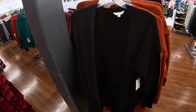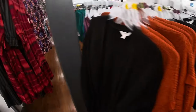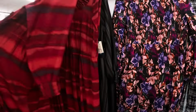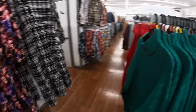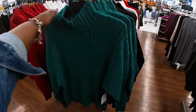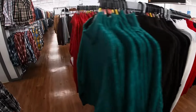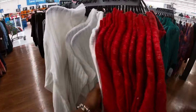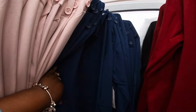This is a pretty orange color. $18.98. All right, and then they have these dresses up here. $27 plus size dresses. $17.98. The turtlenecks, green, a black, like an orange, red, and a white. Also see it in a blue and that black color.